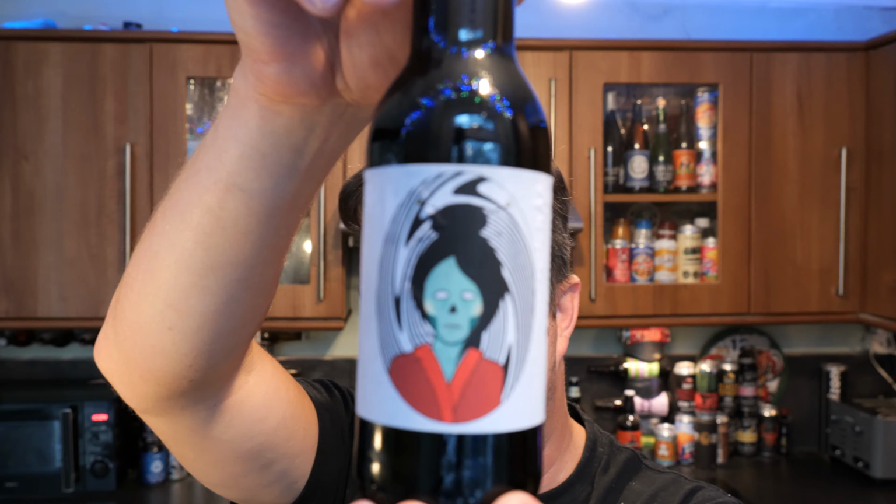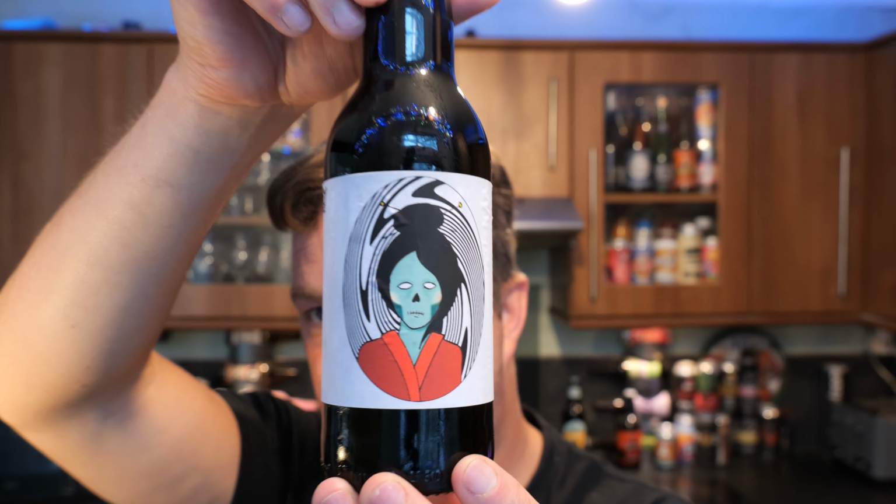Today we've got a beer from Noisy Bastards Brewing Company, and this is a bottle of their Pongo Pow. It's an Imperial Stout coming in at 12.8% ABV, 330 milliliter bottle. Beer brewed in Sweden, brewery based in Sweden. There's a look at the label.